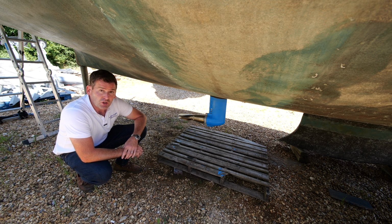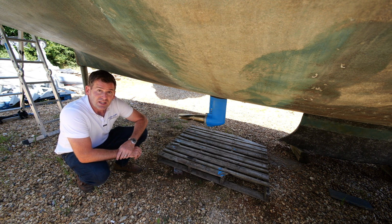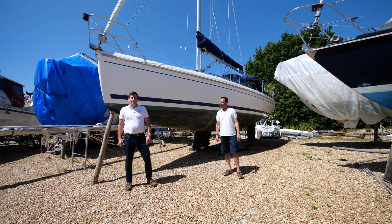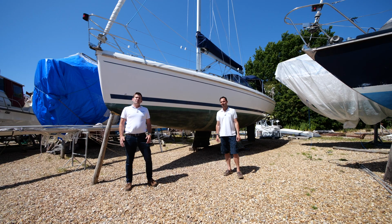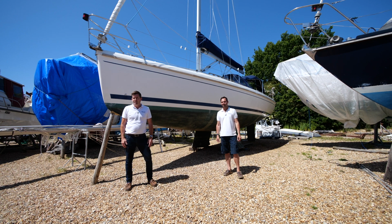One of the benefits of the copper coat is that you don't have to reapply it every year. We just need to make sure it's all touched up, ready to go and prepared, ready for launch. So this was the 2007 Sadler 290. As you can see, being out of the water, it's ready for any sort of inspection that you'd like to do and ready for viewings.